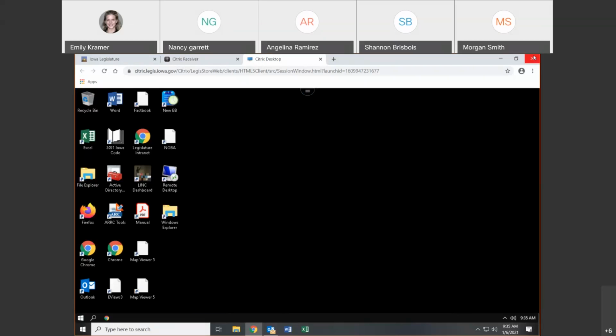If I were to close this, it's going to shut down my entire Citrix session. This does time out after about, I think, a couple hours of inactivity, but generally if you sign in and you're working, it'll leave you signed in and you won't have any issues. If you do have issues or problems with Citrix or the installation, you can either come find us before you take the computer home, or you can call our help desk at any time, and we can walk you through how to install that.